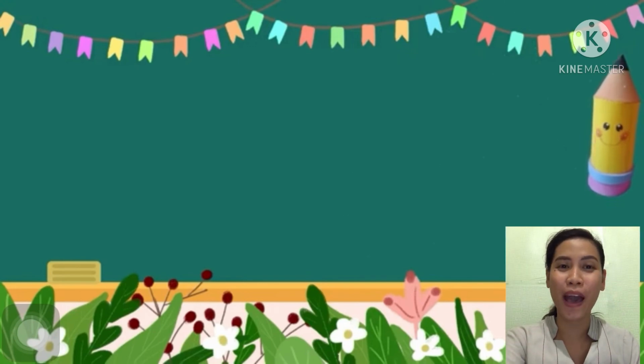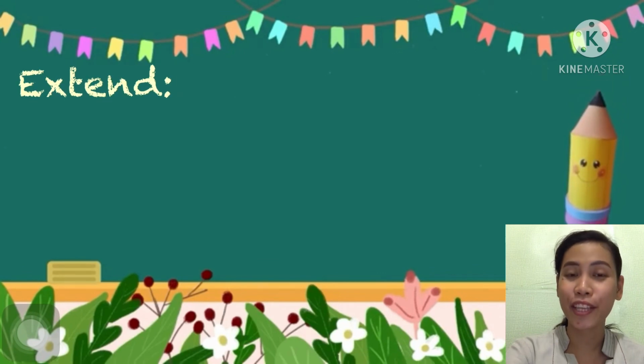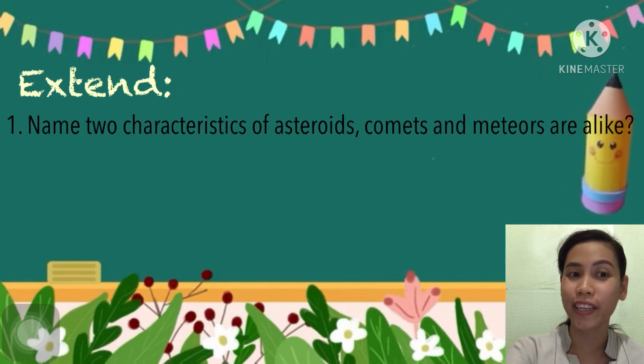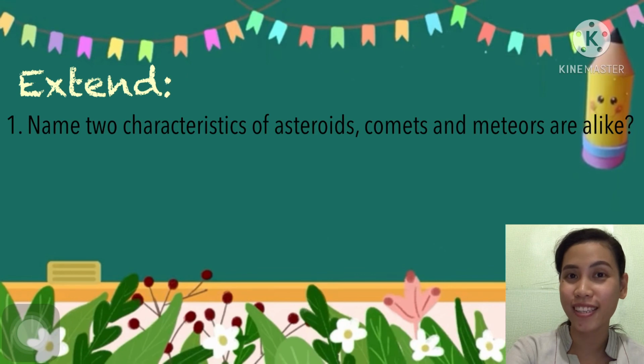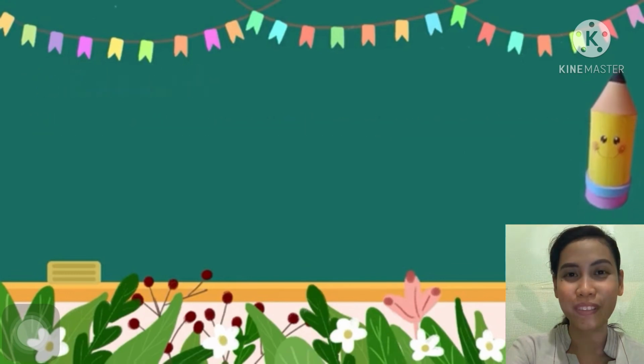Congratulations! You have passed our evaluation. To extend, can you name at least 2 characteristics of asteroids, comets, and meteors that are alike? Now write it in your notebook.